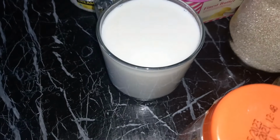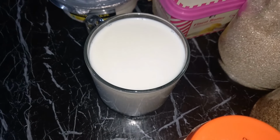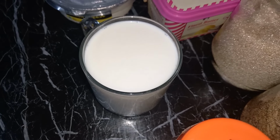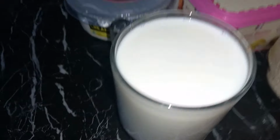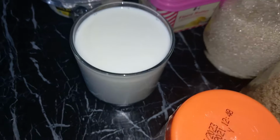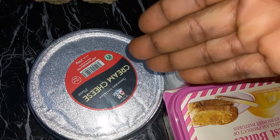You can do water milk if you're making a lot of cinnamon rolls. I am making for two people, not a lot. So I will just use this cup. This is like 250 ml maziwa. This is salted butter. We have yeast and we will have this cheese.